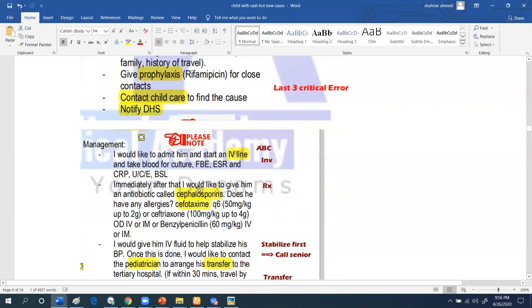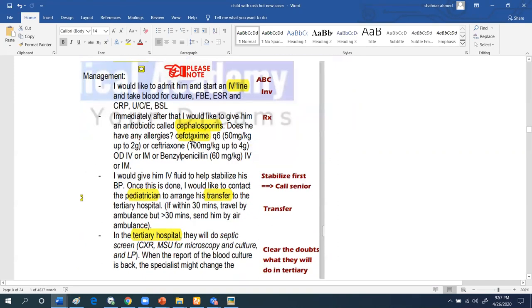This is why we give antibiotics, because even if it's viral, while treating meningitis we at least try with antibiotics. If things are not working, we think viral, and by that time we keep doing the investigation. So that's the protocol. They mentioned and highlighted the antibiotics. Ceftriaxone is so commonly practiced.